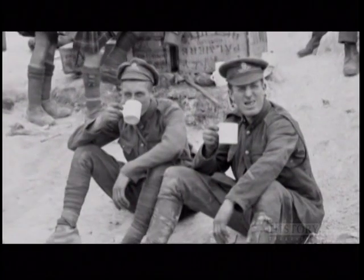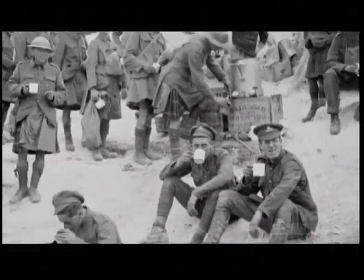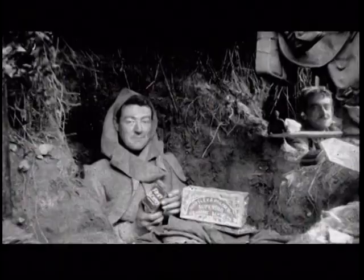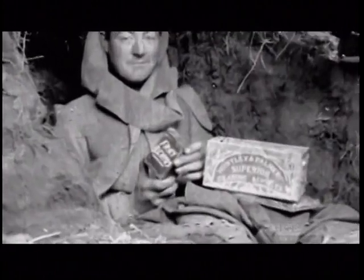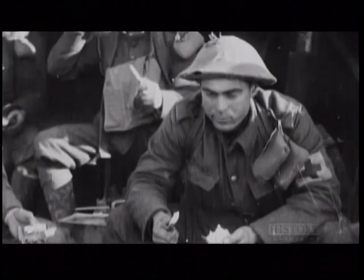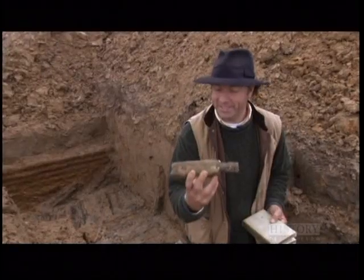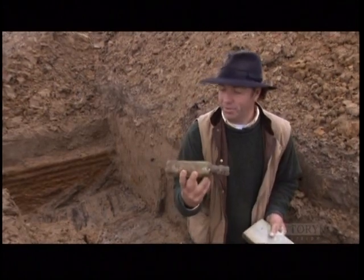Even so, most soldiers enjoyed less fanciful fare. The staple diet for the soldier in the trenches was bully beef, which is literally corned beef, and that arrived in tins. You got that virtually every day. This material was used to give the army food a bit of flavour.